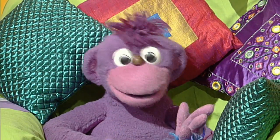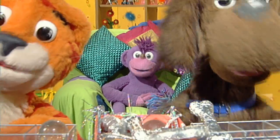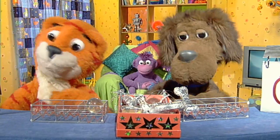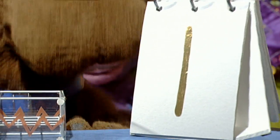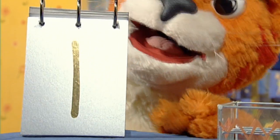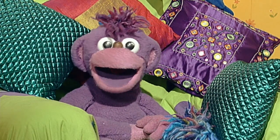So, how are the shinies? Count your shinies more and more. That's the way to find your score. I've got one. One. And I've got one. One. And how about you? Count your shinies.